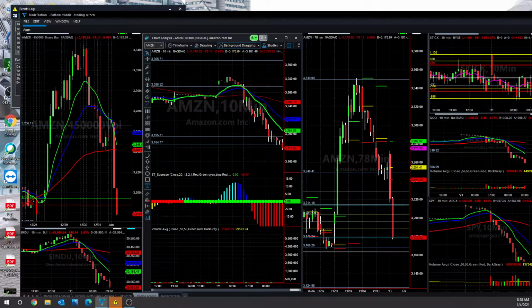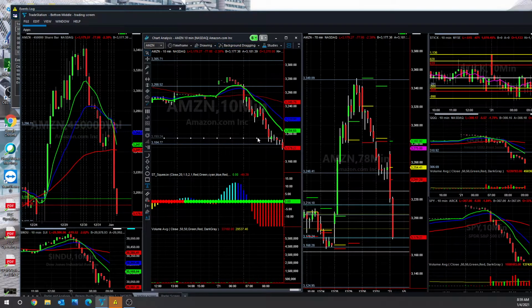Also, Amazon's breaking key support levels of this 3184. You see this, and then down here, open, close at the 3168. So this could easily get into this today. So you could do some puts with your stop about 190. So this would be a good lower.